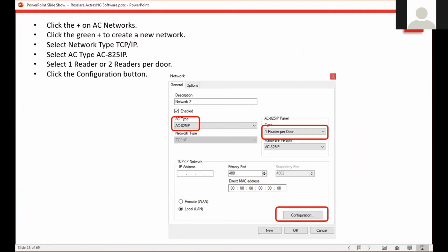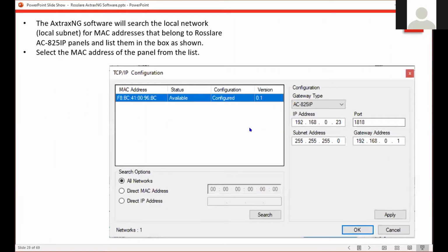One big difference: when you go to create a network with an 825, you actually tell it if it's 1 reader per door or 2 right here. Initially, same step, you hit configuration. Difference here. This screen looks pretty much the same.